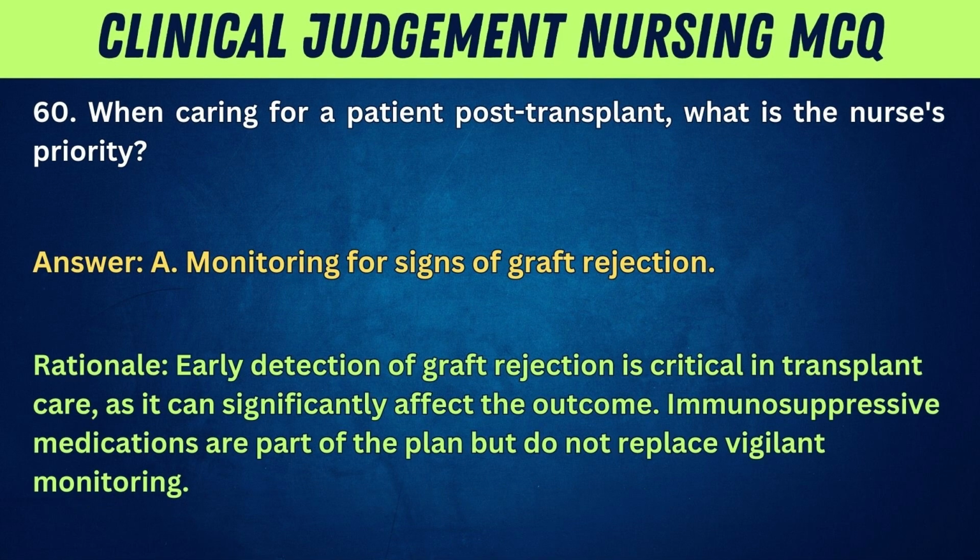Answer: A. Monitoring for signs of graft rejection. Rationale: Early detection of graft rejection is critical in transplant care as it can significantly affect the outcome. Immunosuppressive medications are part of the plan, but do not replace vigilant monitoring.